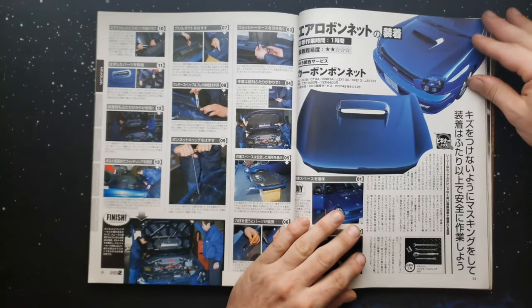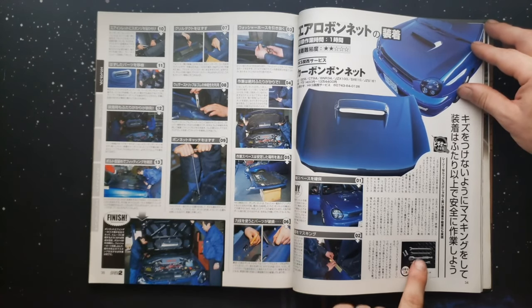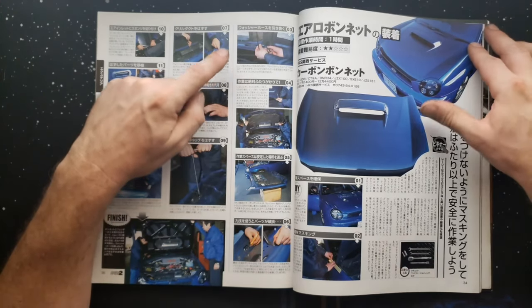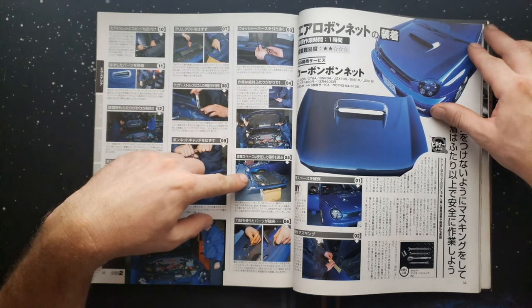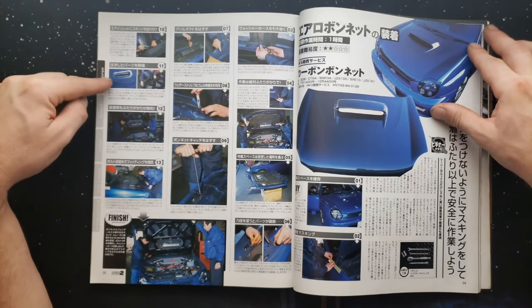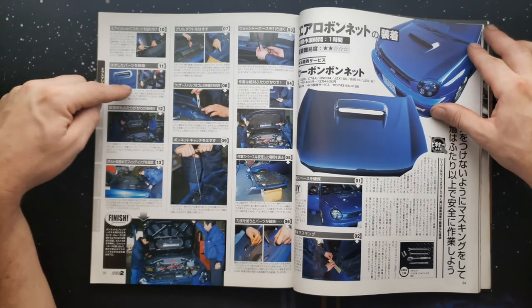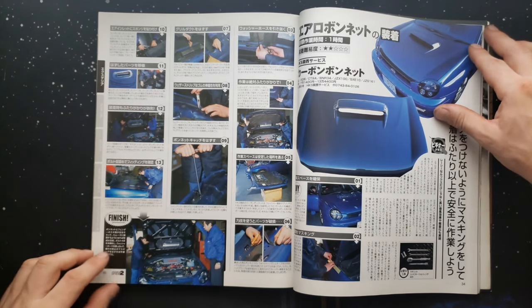Okay, over we go. The aero bonnet. What are we doing with an aero bonnet? We need some spanners, a ratchet extension, and two sockets. We take the bonnet off, remove all the clips, still removing stuff. You fit the old parts to the new. We're fitting a carbon bonnet, that's what we're doing. Fit the old parts to the new bonnet. Fit the new bonnet, and there you go, finished.